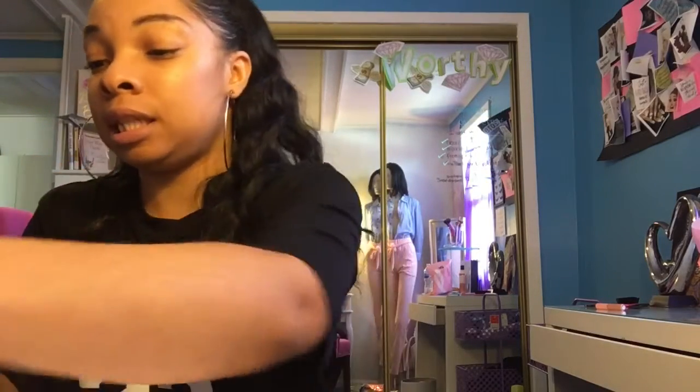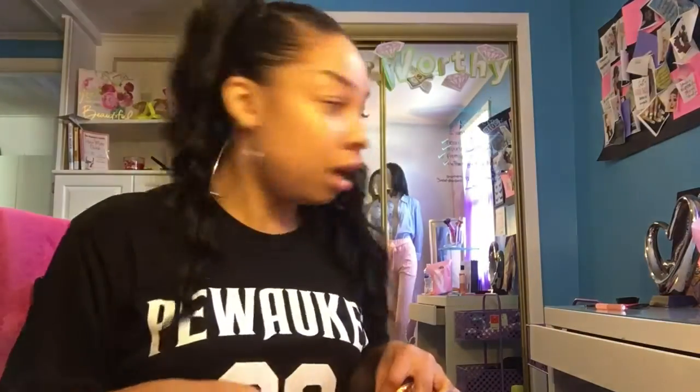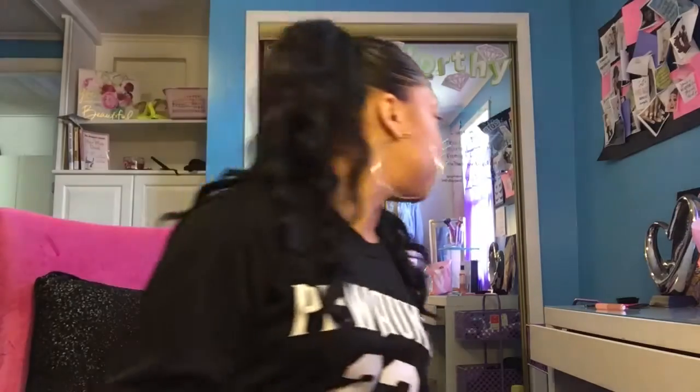Okay, and then the next thing that I do is I take my City bronzer. I love this bronzer. Ugh, I love it. I used to use this other bronzer, but I don't remember what it was, and I ran out of it, so I went to this bronzer, and I'm loving it. Okay, where's the bronzer brush? Okay, here it is.